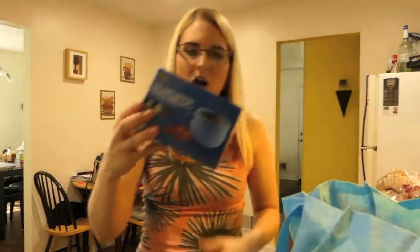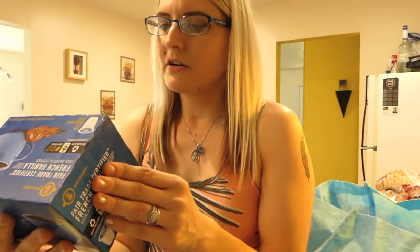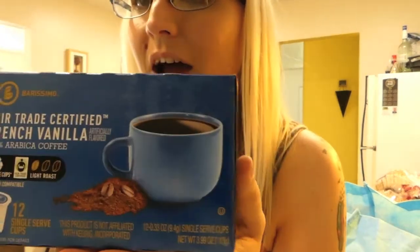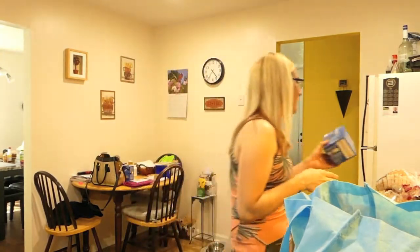And then I got some coffee while I was in there. This is the Barissimo brand, Fair Trade certified French vanilla, 100% Arabica coffee. So I got some of that. Love French vanilla coffee. This was a good deal. It was like $4.99 for this, so I thought that was a pretty good deal on that.